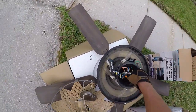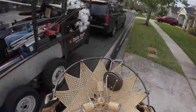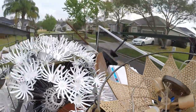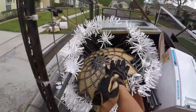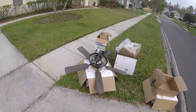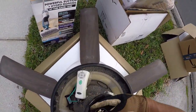Do it. Look at this thing. That's pretty cool too, huh? I don't think I won't keep this one though. But Matt! Don't butt mat me. Oh my gosh, you're heavy.